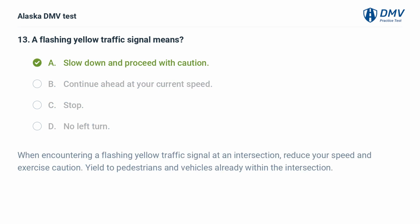A. Slow down and proceed with caution. When encountering a flashing yellow traffic signal at an intersection, reduce your speed and exercise caution. Yield to pedestrians and vehicles already within the intersection.